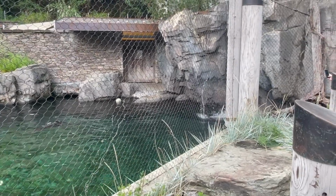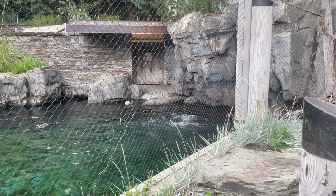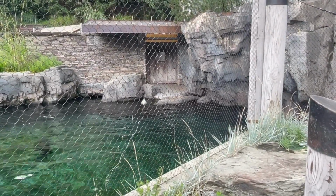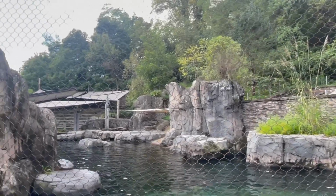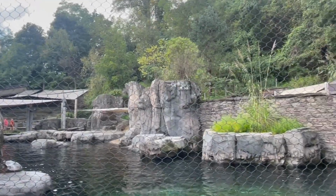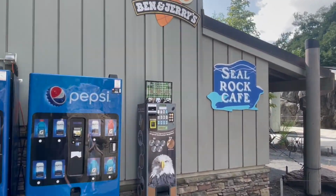Well, he's splashing up a storm. He's mad about something, huh? Oh, is that what it is? What a beautiful habitat. He's like, get over here a little closer, kid. Let me splash you real good. Look at this.